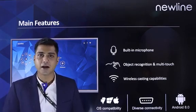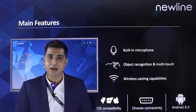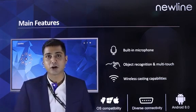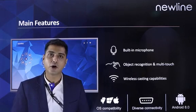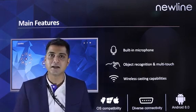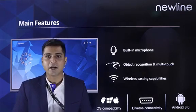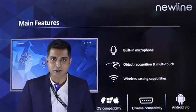The Atlas is a 4K touch interactive display with a host of applications. Now this display has got a brand new user interface design. Also, this is a dual operating system based and has got Android built in, which is the latest in the industry with Android 8 and 4 GB of RAM with 64 GB of internal storage.